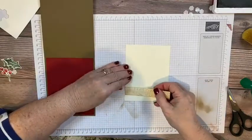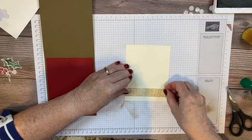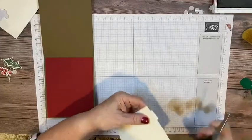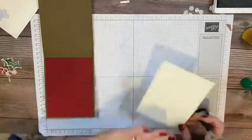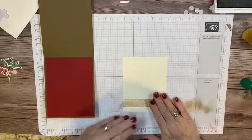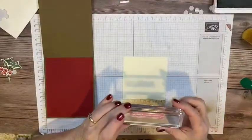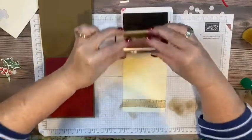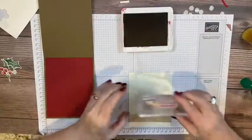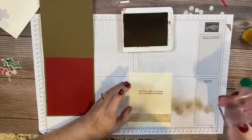Making sure I'm getting it right. There we go. And we'll trim off the excess down the sides. There we go. We have a sentiment we want to put in here, and that sentiment is, I love this sentiment, may the sparkle of the season warm your heart and home. It's just a sweet, very sweet sentiment. And so I'll put it right here. I'm using cherry cobbler ink.